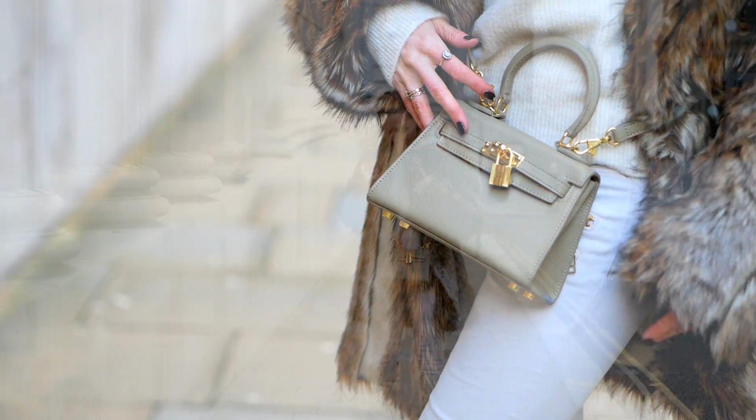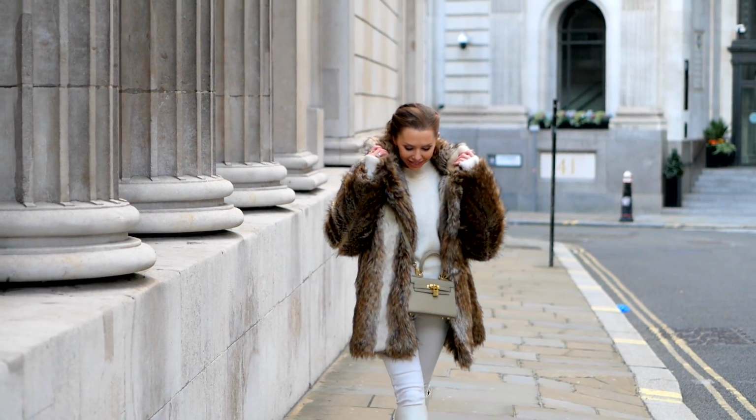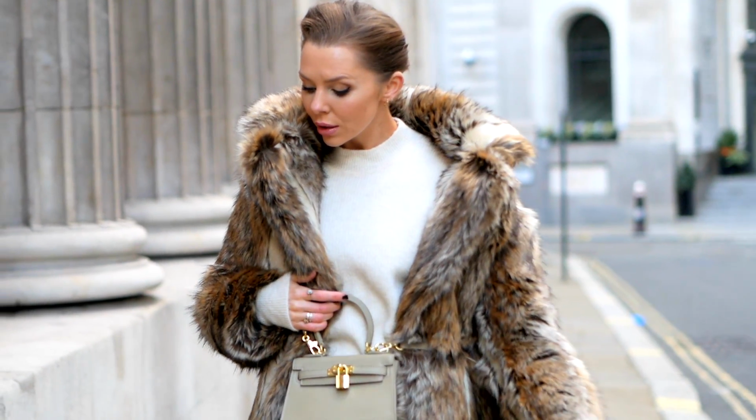I think they're so glamorous as well. I opt for faux furs over any other coats just for that reason. I think they do add a lot of class to an outfit, so I will be styling this up a lot this autumn winter. The colours in this coat just go so well with this bag.